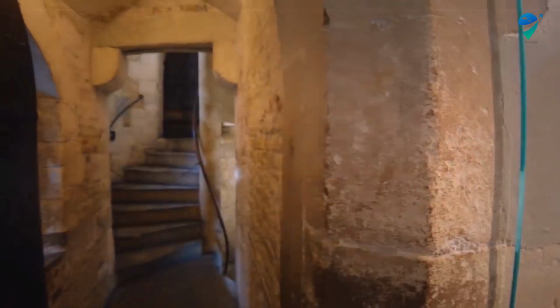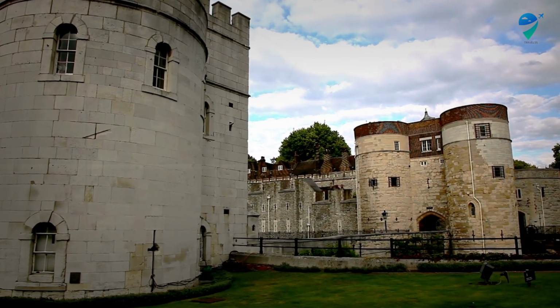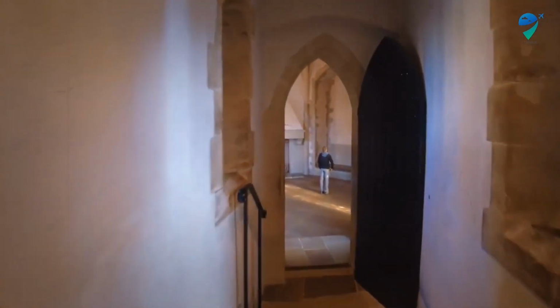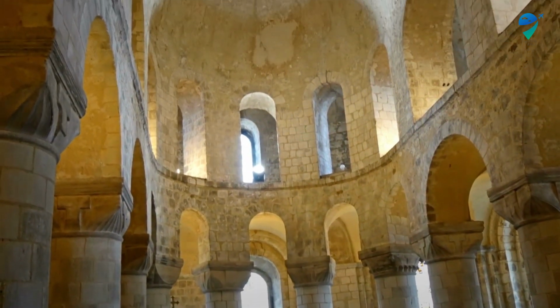Amidst its architectural wonders lies the captivating Inner Ward, a testament to the Tower's adaptability over time. With layers of history etched into its walls, the Inner Ward showcases a progression of architectural styles, revealing the changing tastes and needs of its inhabitants through the centuries.